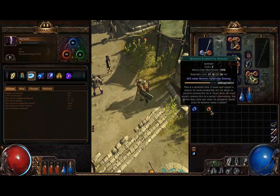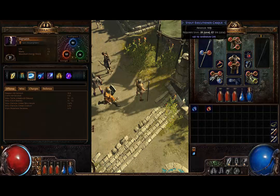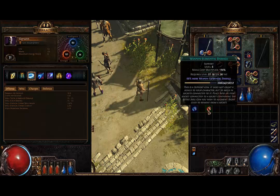Support gems support your active skills. What a revelation, right? Support gems only work on active gems that are in sockets which are linked to the socket that the support gem is sitting in. So for example, my Lightning Strike is sitting in a socket which is linked to another empty socket, which I can then stick my elemental damage.